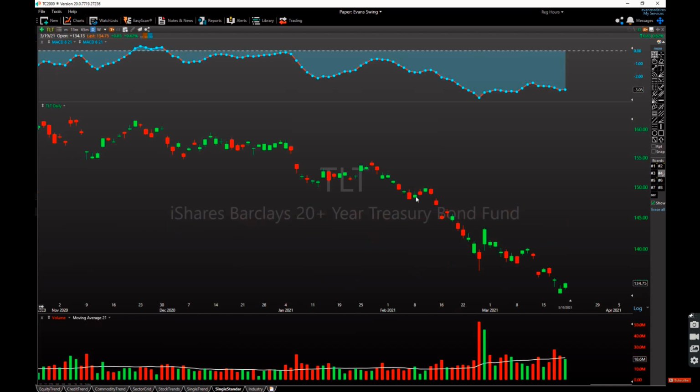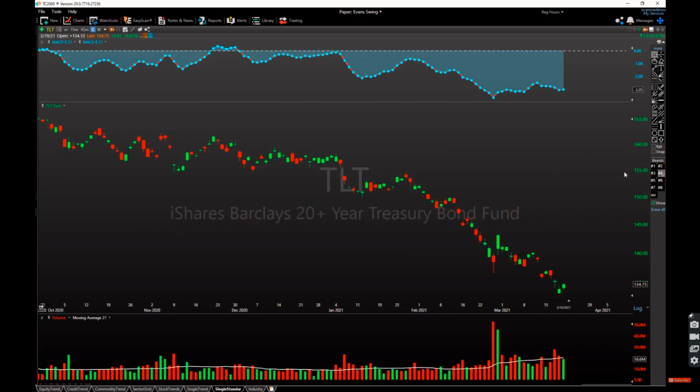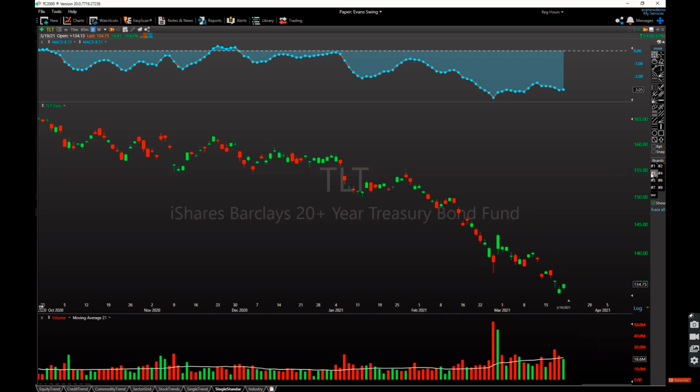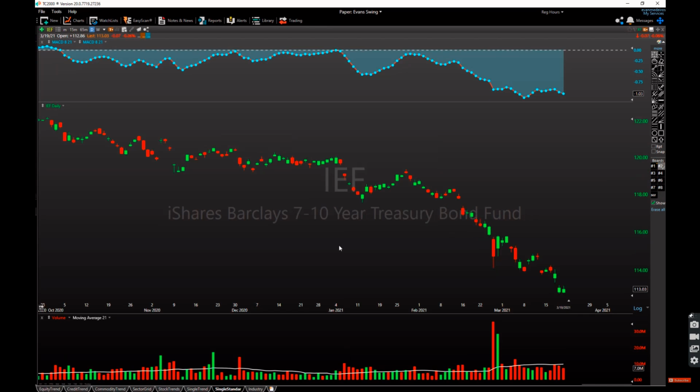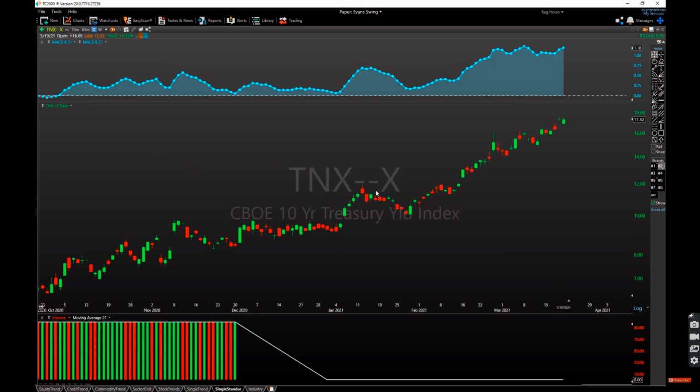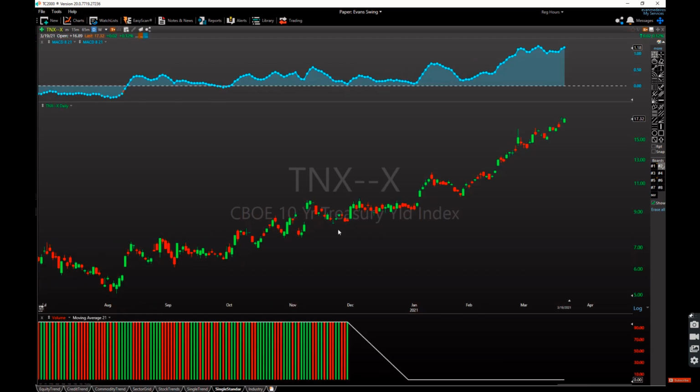Let's go right to TLT. TLT here is the other big story. Obviously, TLT is the long bond fund. So there's two ways to look at the interest rates trade. You can look at the bond funds, so that's TLT, you can look at IEF for the 10-year, or you can go right to interest rates. You can look at the inverse, right? You can look at the yield, and this would be, for instance, the 10-year Treasury yield index.